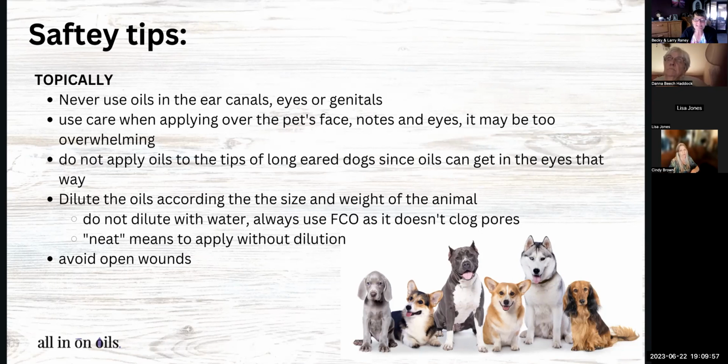Dilute the oils according to the size and the weight of the animal, and also consider the age of the animal too, if it's a puppy or an elder animal. Do not dilute with water, which I thought was interesting. Always use fractionated coconut oil, as it doesn't clog the pores. And the word neat means you can put it on the animal without diluting it. And just like with humans, there are certain oils that you're not going to want to put directly on open wounds. And Cindy has a wonderful recipe that we like to call a salve that you can make with the particular oils that are custom to the pets.